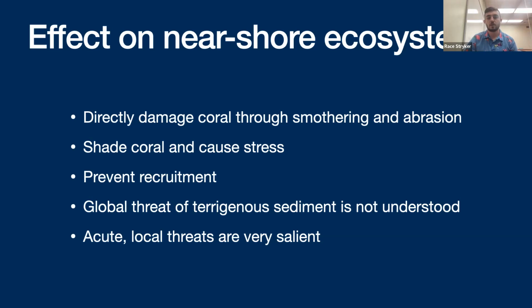The global threat of terrestrial sediment varies from location to location, but we have a lot of good data on the acute local threats.